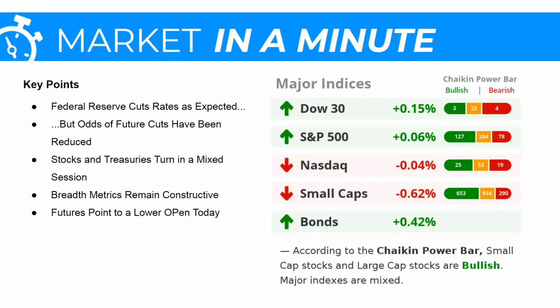So the Federal Reserve cuts rates as expected. This is what we're chatting about in our market note today. But the odds of future rate cuts have certainly been reduced. Some of the analyst commentary in and around the policy meeting and the press conference yesterday was to take away that odds of future cuts are likely lower than they were heading into the meeting. Stocks and treasuries turned in a mixed session, as we said. Breadth metrics remain constructive, and futures do point to a slightly lower open here today.